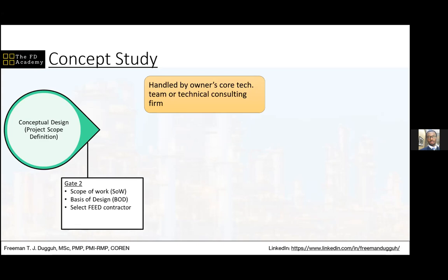Now, when I say choosing a particular concept to go forward, or coming up with various concepts, I'm thinking of a good example to give. Say you have an offshore field. If you have an offshore, I think I'm going to show you an example later. So let me not say too much on that now.